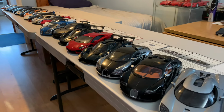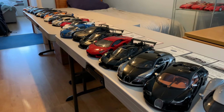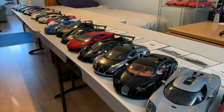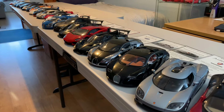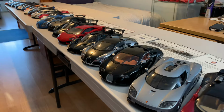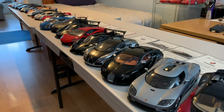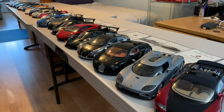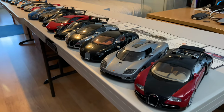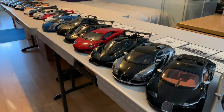In between them are over 20 AUTOart signature models, which I'll go through one by one, and I'll answer the question about how I grew my AUTOart collection over the last 12 to 15 years. So this definitely hasn't happened overnight or over the last 6-7 months. I've had these models for over 10-11 years now, some of them even longer. So it's been a very long process. Definitely nothing happened very quickly, and I've managed to accumulate pretty much most of AUTOart's signature series range.